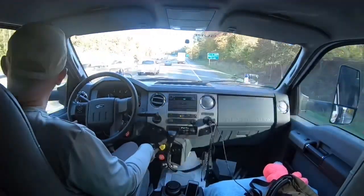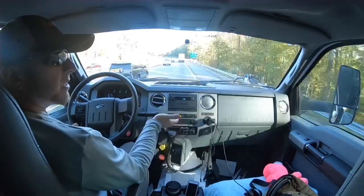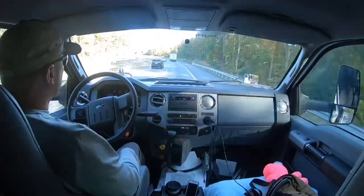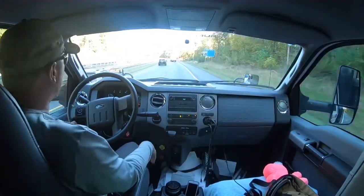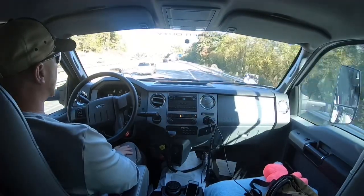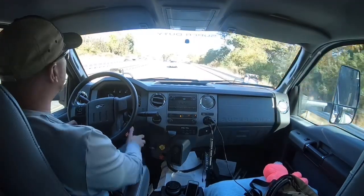So, that's my little spiel on it. If you just go through the scales and act like somebody, I feel like they're going to treat you decent. You know, some of them are prejudiced out there, but that's just the world we live in. I try to look at everything optimistically, and I try to look at people as optimistically as I can. I try to assume the best in people.